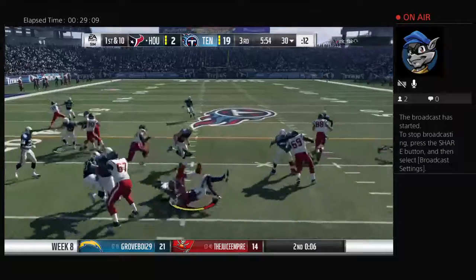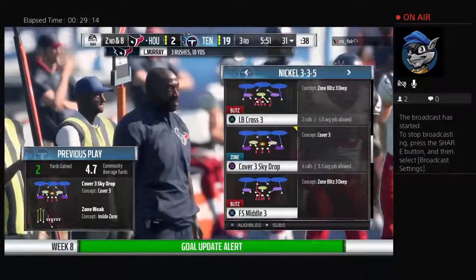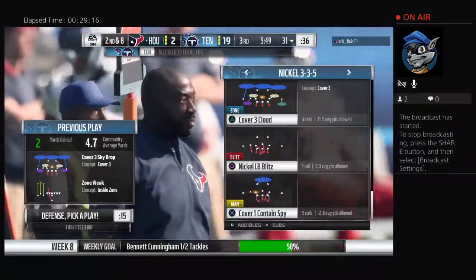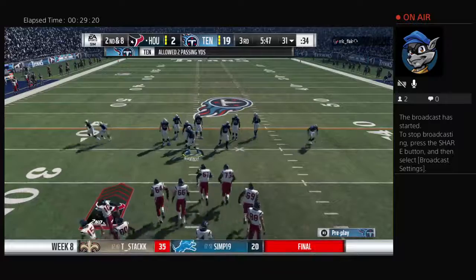Second half starts with a run by Murray. And he works his way forward for a couple up past the 30. Well, they're hoping that the second half is better for him than the first half. They've got to find a way to get him going. He's a big part of their offense.